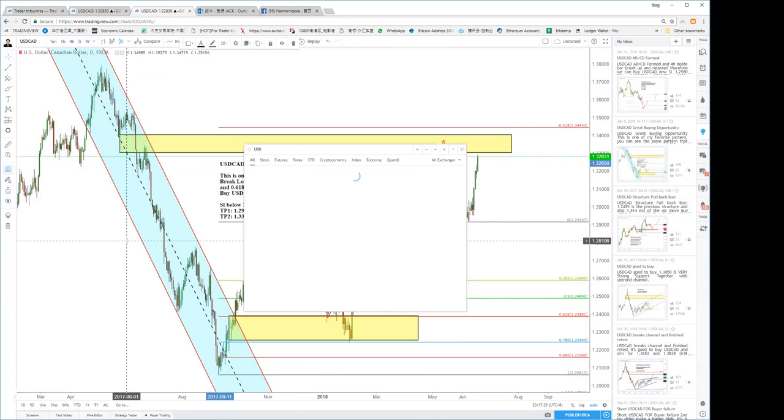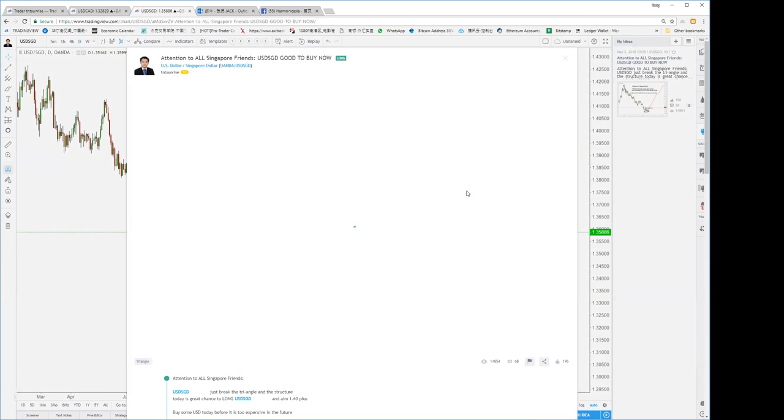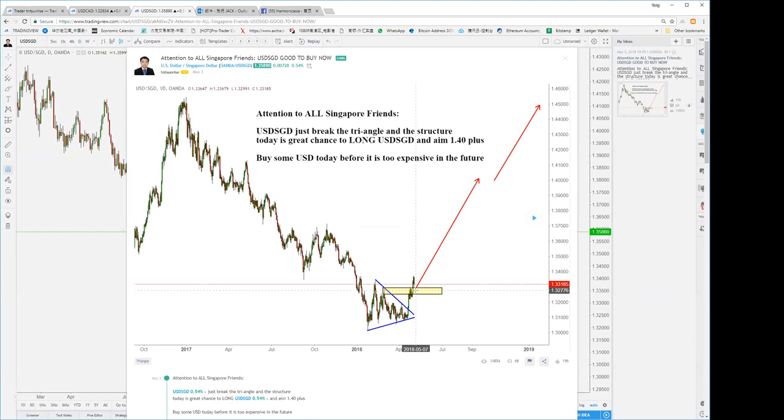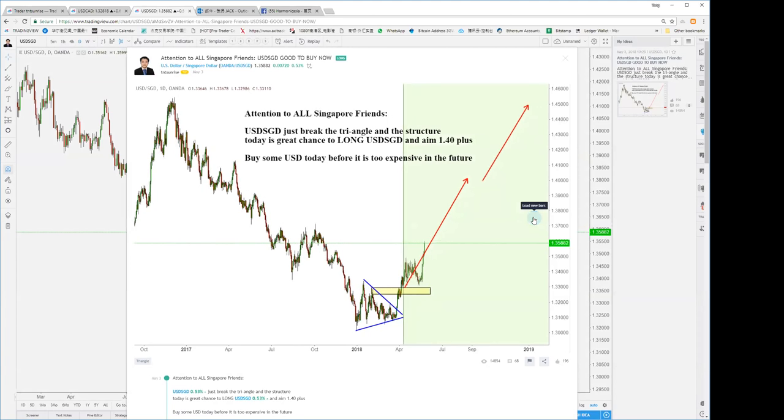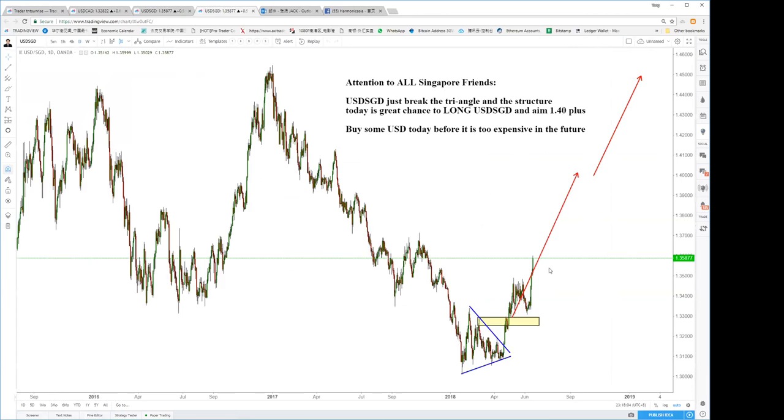And again, there's a very good trade on dollar Sing. Who took the dollar Sing trade? For Singapore students, you should all have taken the trade, because I published it on May the 3rd, and I told you guys it goes up to there, there, there, and there, right? 280 pips. Very nice move. And the uptrend just continues. So just hold your longs. The dollar will be unstoppable.